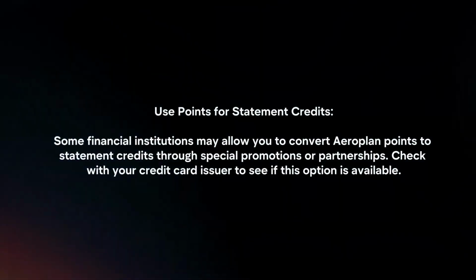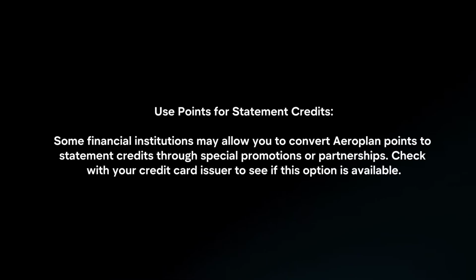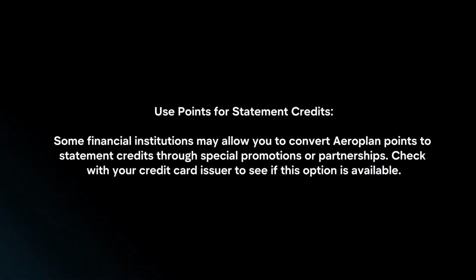Use points for statement credits. Some financial institutions may allow you to convert Aeroplan points to statement credits through special promotions or partnerships. Check with your credit card issuer to see if this option is available.